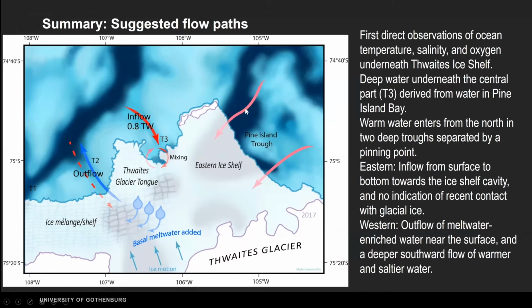This is the main flow paths. We only see the water here and in a stretch here. We don't know, does it enter here or up here? We suspect both. Dynamically it should be hugging a coast like this, but also dynamically this is the deepest connection here. And then we also saw some traces of quite vigorous mixing when those two water masses meet.